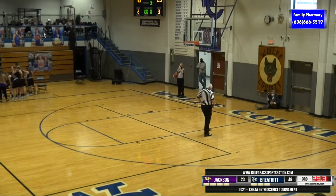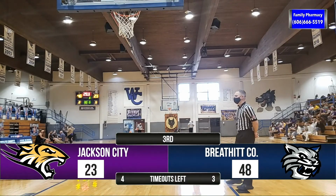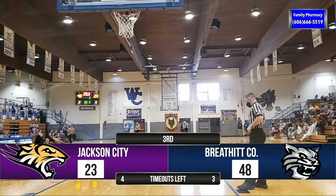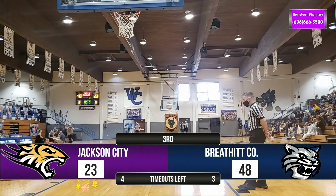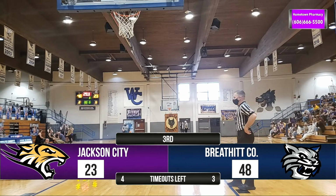Tincher able to hit both of those free throws. Tigers really needed that. The winner of this game will play Wolfe County on Wednesday at 6:30. 6 o'clock, I think, for the district championship. And we'll have on Monday at 6 o'clock the Breathitt Jackson first round game. Mm-hmm. And then Tuesday night we'll have the boys championship game. A lot of action coming from Rose Gymnasium. Of course, BSN will bring all that to you.